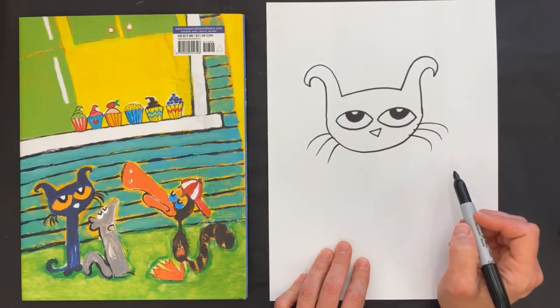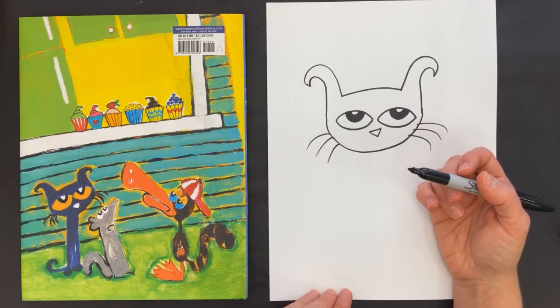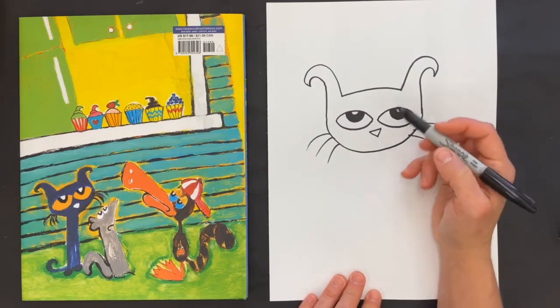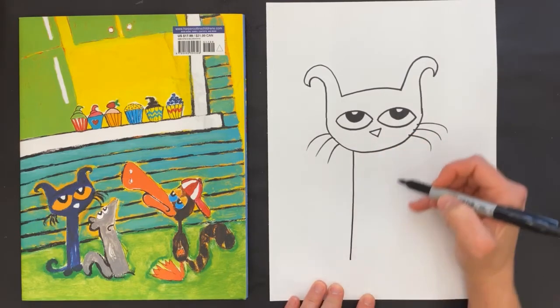There we go. And we're going to draw his body now. Now, Pete the Cat, if you've ever noticed, doesn't really have a mouth. So we're going to just skip that part. And we're going to draw his body going down. We're going to draw 2 lines. 1, 2.